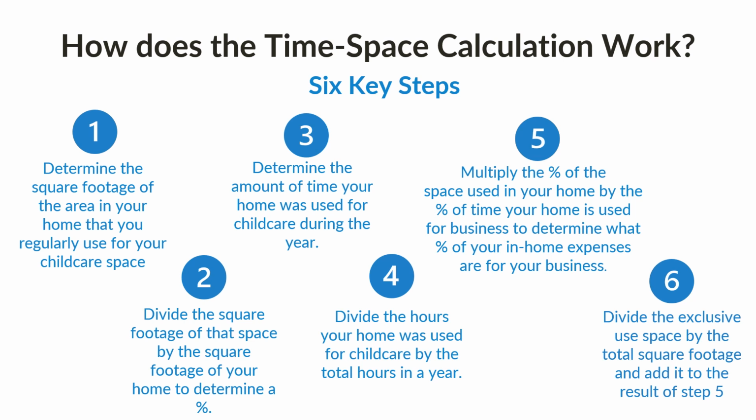Step 3, determine the amount of time your home was used for childcare during the year. Step 4, divide the hours your home was used for childcare by the total hours in a year. Step 5, multiply the percentage of the space used in your home by the percentage of time your home is used for business to determine what percentage of your in-home expenses are for your business. And step 6, divide the exclusive use space by the total square footage and add it to the result of step number 5.